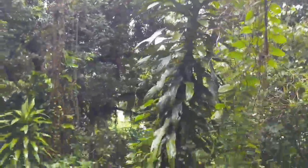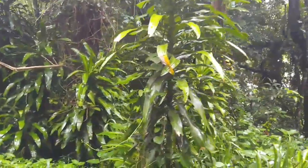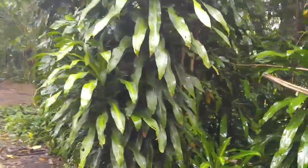Right here, I think that is lengua de vaca. I think that is what that is. And it's funny because it grows wild here. And in the United States, a lot of Americans buy them as houseplants. Look at it, it just grows wild here. You can't even see the beauty of what I'm looking at.